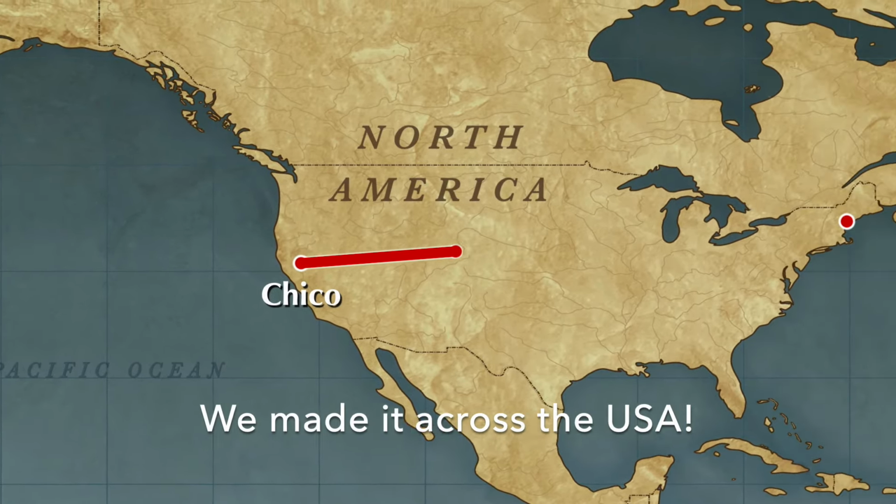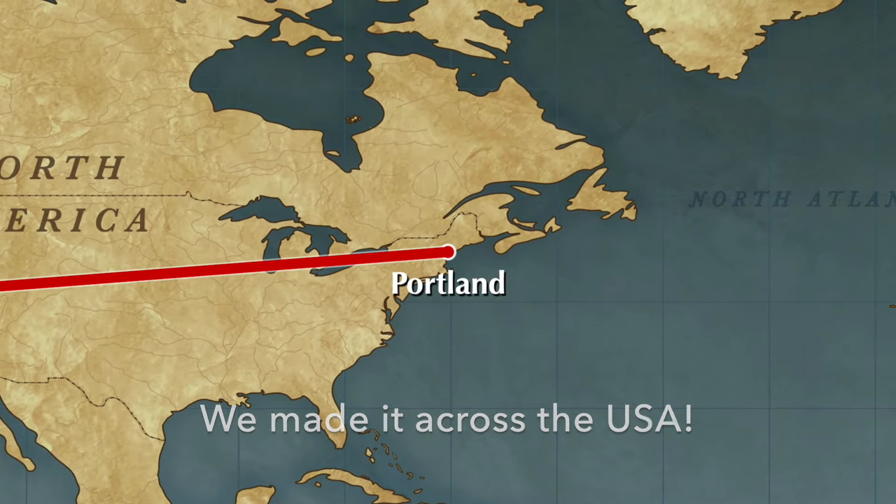We made it to Cape Elizabeth. The Atlantic Ocean is behind us. We made it from coast to coast. Isn't that cool? I'm following. Oh, and we're following a treasure map because that's what we do.